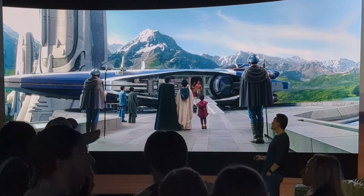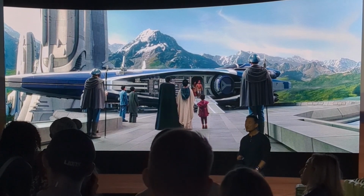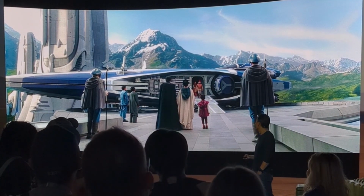And here's the final shot. The foreground is our physical set with the actors. The ship was added in post-production with the visual effects, and the background is the volume.